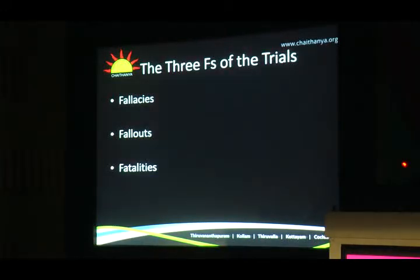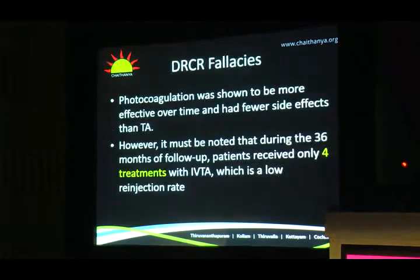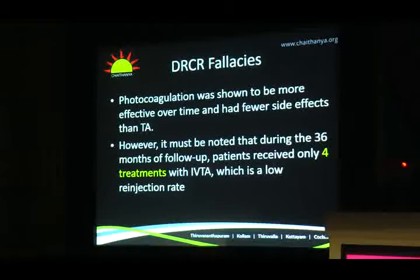So what are the 3 things that we have? There are the fallacies of the trial, the fallouts, and the fatalities. The fallacy of the trial, one, is that photocoagulation was found to be more effective, but the amount of triamcinolone used in the trial was 4 injections in a period of 36 months, which we know is a very, very small amount. That is 4 injections of IVTA in 4 years compared to laser. You cannot compare things like that.